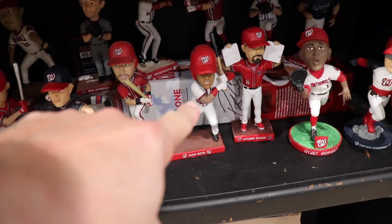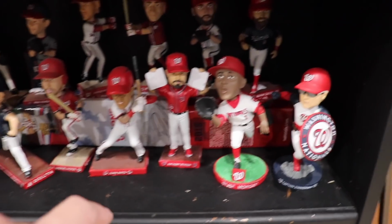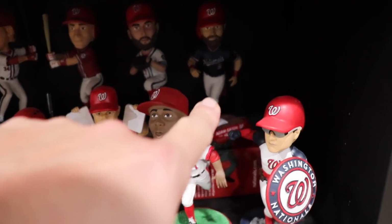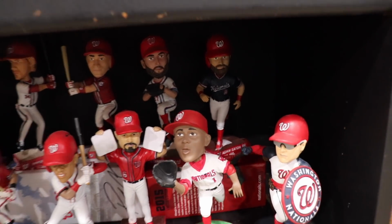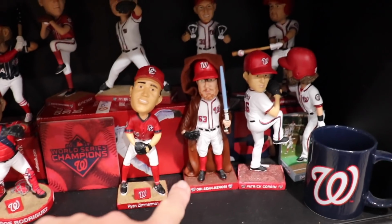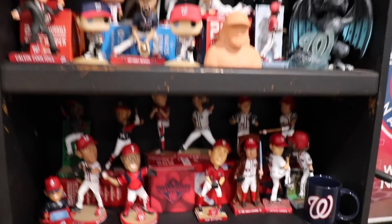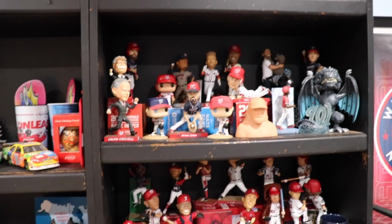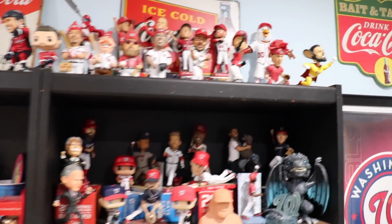This one was a gift. The game was a gift from Lisa. That's Juan Soto. Yep, look out for him because he's going to be a superstar. The Adam Eaton one. Adam Eaton's my favorite player on the Nats. Can't even see him there. That was a gift from my daughter. The Obi-Wan Kenobi was a gift from my son. I mean, there's a lot of them that were gifts. People took me to the games as a gift, and so it's a special thing.